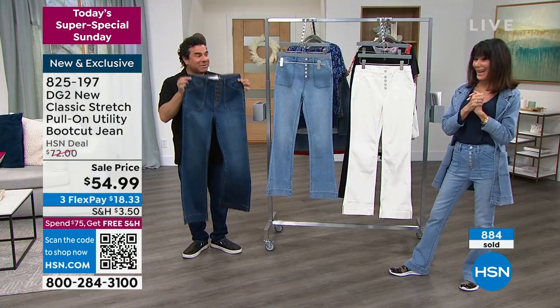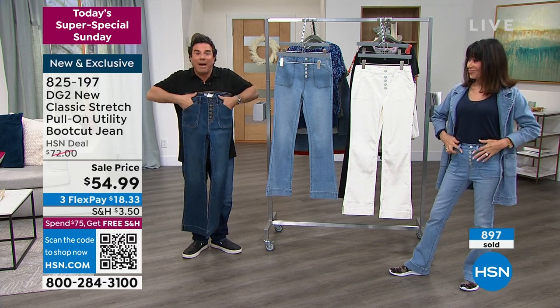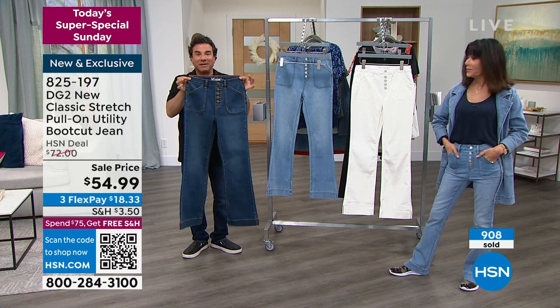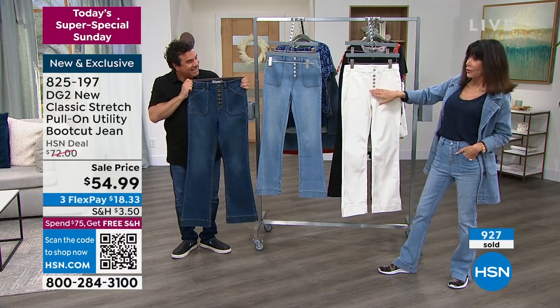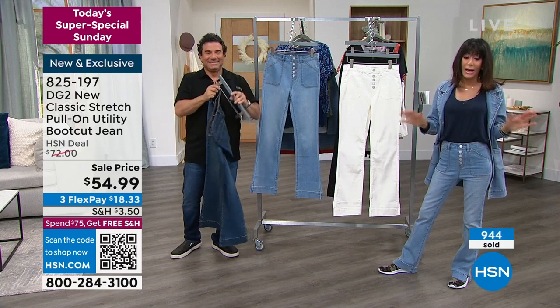Bobby, by customer demand, even in our pull-on jeans, we brought back the belt loops and we brought back the pockets. So this is not a faux pocket. These are not faux belt loops. You can throw a belt on with these. You're good to go. Everything about these is a yes. Check. And a mock fly. So these aren't real buttons, you don't have to do anything.